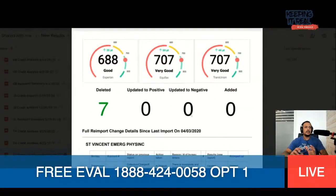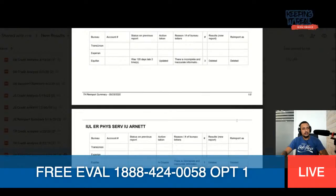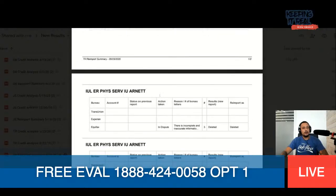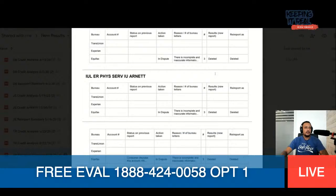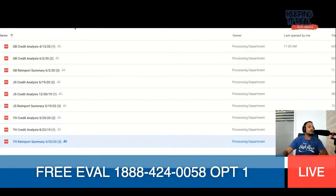And ultimately, this is the result of the quick summary, right? So physician's emergency from Experian and TransUnion deleted, Fed Loan deleted, medical hospital bills deleted, again, medical bills deleted, Verizon deleted from the credit report. All right. And so that pretty much sums up the results, the remaining results.